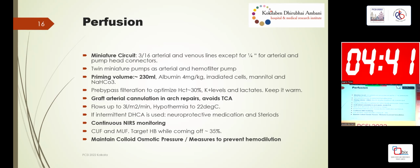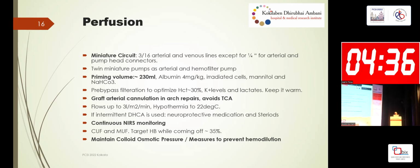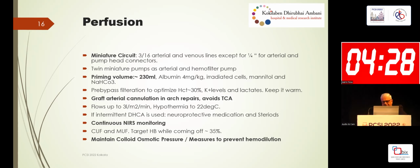The last point is extremely important for surgical perfusion, because in these children we have to maintain colloid osmotic pressures and hematocrits at a most optimal level, or else you'll have a very bloated baby at the end of surgery.